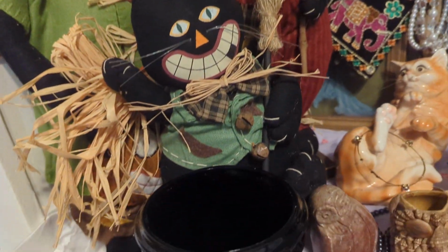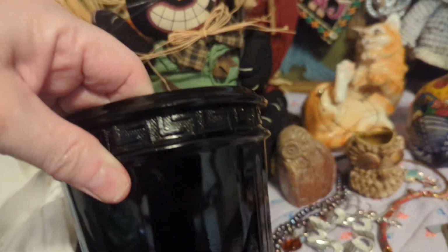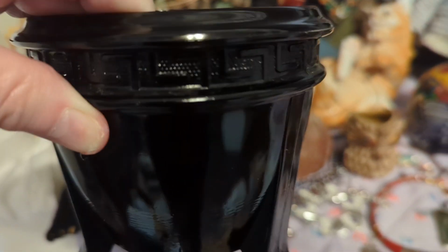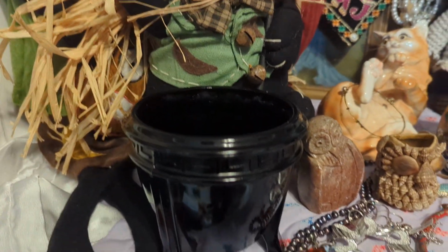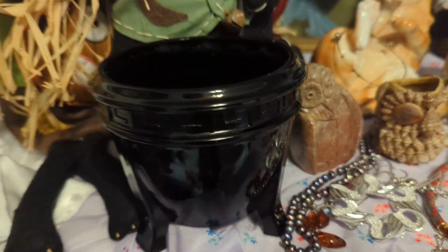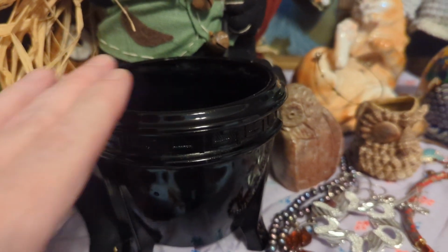Okay, in front of that is this beautiful piece of antique glass. It has this beautiful Greek key design going all the way around it. This is not amethyst glass, it is true black glass. I did hold it up to the light and it is absolutely beautiful. I love the feet on it. I love the style. It's just a wonderful, wonderful piece. So that'll be coming up.